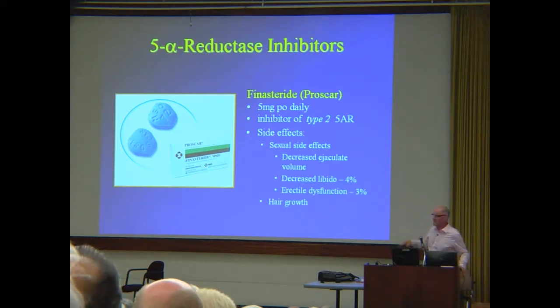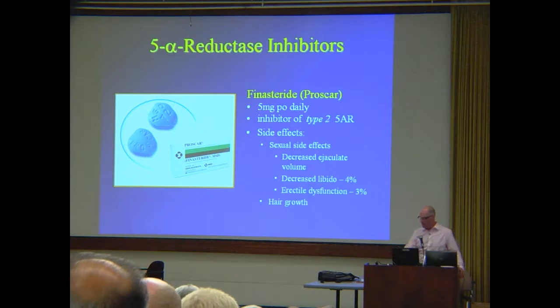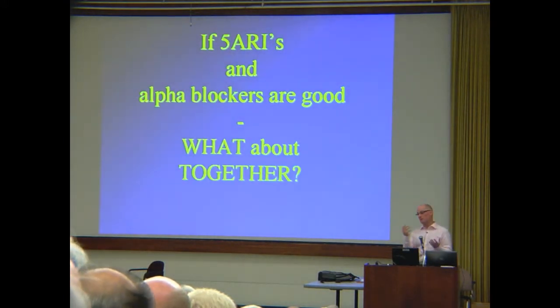They may notice that the amount that they ejaculate goes down. They may notice that their mojo can fall a bit and that their erections aren't as strong. But again, those are very low numbers. And the medications are very safe, and the prostate cancer reduction may be very important. Avodart is the other one, and both are covered for over 65 men in this province. Good pills.